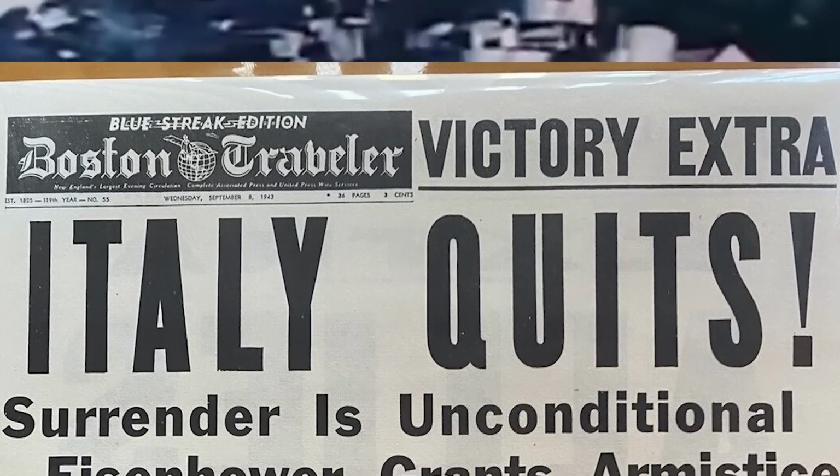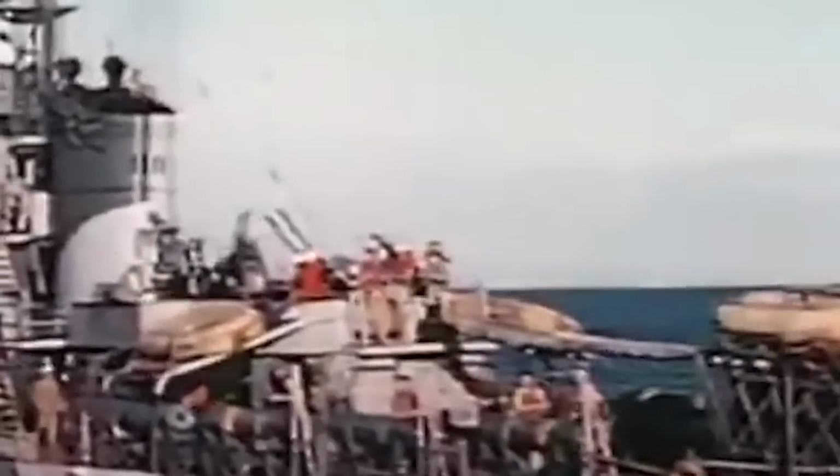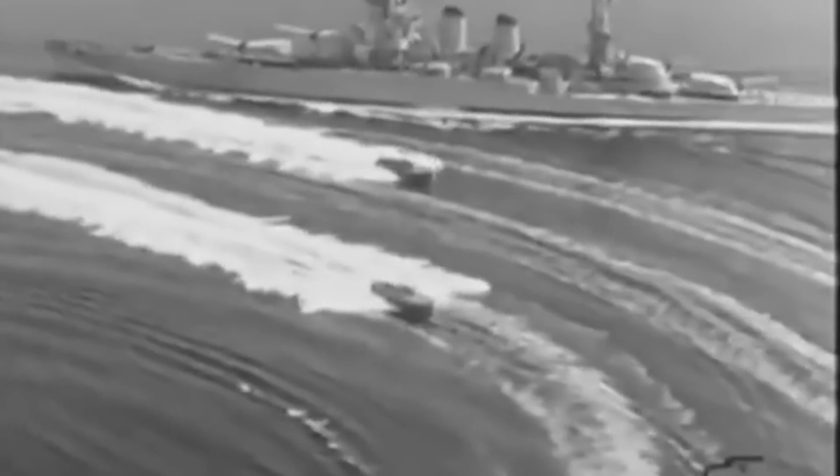Chaos followed. Italian troops were left leaderless. German forces quickly launched Operation Axis, aiming to disarm their former allies and take control of Italian territory and equipment. The Italian fleet, Roma included, was ordered to sail from La Spezia to Malta, where they would surrender to the Allies. But they never made it. On September 9, as the fleet passed near Sardinia, they were intercepted, not by ships, but by something new.